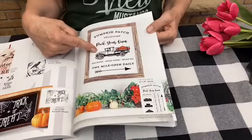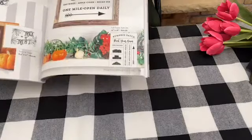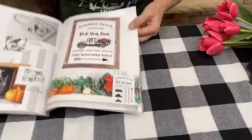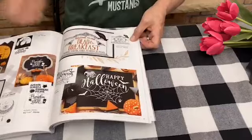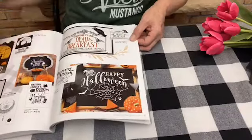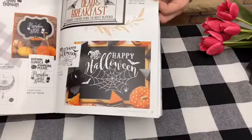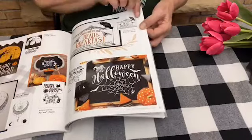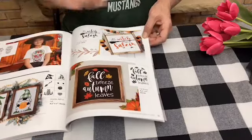Notice the vintage truck. Remember I said to keep an eye on that one, because now, I'm going to hold that up for you, we have add-ons for the vintage truck. So just making some really cute different signs, pillows, sweatshirts, t-shirts, mugs, whatever you want. This one is one of my favorites. This is not a new one, but Autumn Leaves and Pumpkins Please, as well as Pumpkin Spice Latte. Dead and Breakfast is new. And then our Sugar Skull.